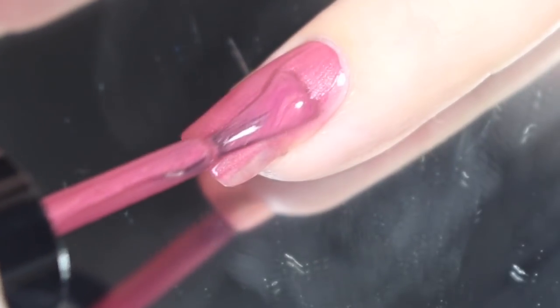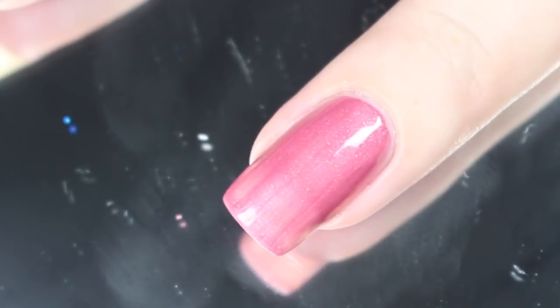So I'm going to go ahead and complete this first coat. I do still have visible nail lines, so I'm going to let it dry down and then show you how it applied for me with a second coat.